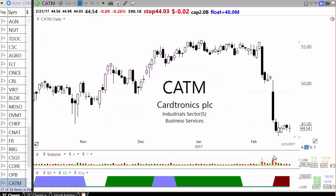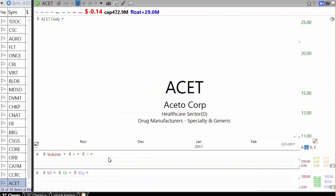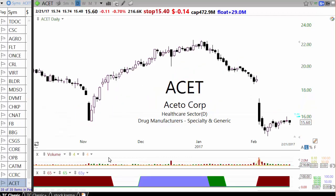Opus Bank, Cardtronics, similar kind of situation. Momentum burst goes down, and similarly CCRC, then Asset. So these are some of the stocks which I'm watching for the anticipation kind of a thing.